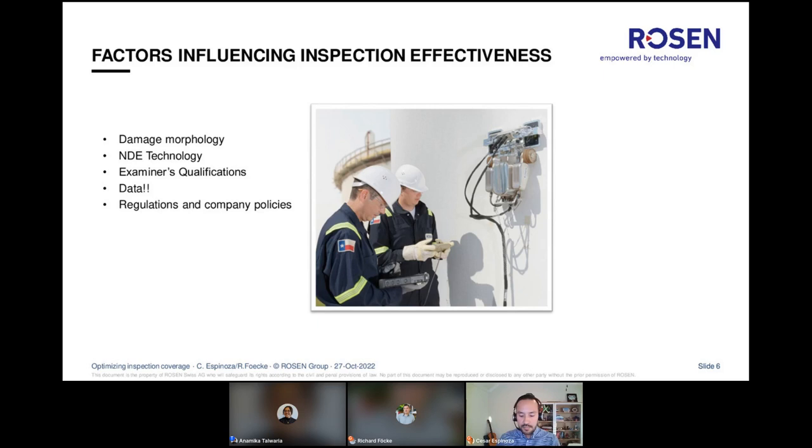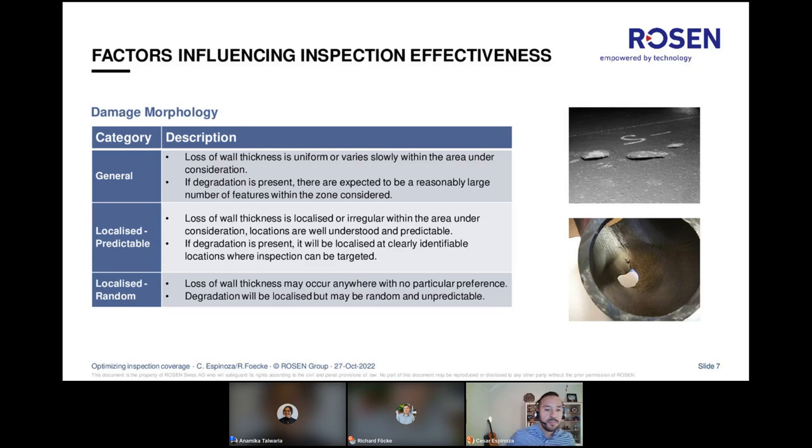So let's dive into each of those elements. The first one is the damage morphology that influences the inspection effectiveness. The way that we understand this is critical. For example, if we have general thinning or uniform loss of thickness, the damage is widespread and varies slowly in a certain area. So I can inspect a much smaller area and have a wide understanding of what's going on in a much larger area. In a scenario with general thinning, you probably don't need to inspect the entire surface area. If you're certain that general thinning is your damage mechanism, you can reduce your coverage and still achieve a high level of inspection effectiveness.